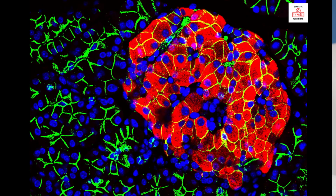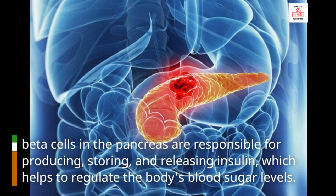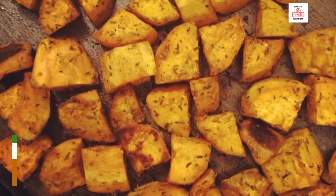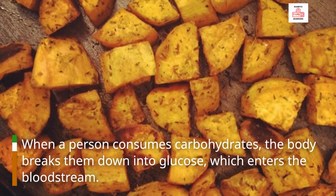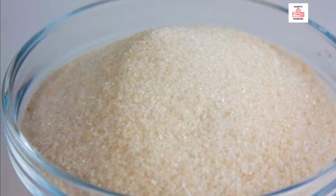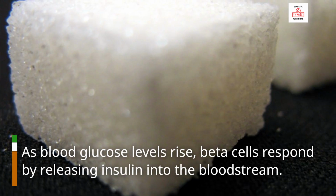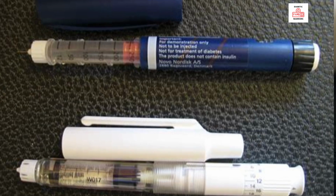Beta cells in the pancreas are responsible for producing, storing, and releasing insulin, which helps to regulate the body's blood sugar levels. When a person consumes carbohydrates, the body breaks them down into glucose, which enters the bloodstream. As blood glucose levels rise, beta cells respond by releasing insulin into the bloodstream.